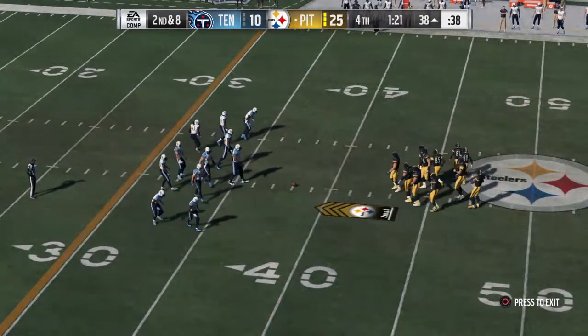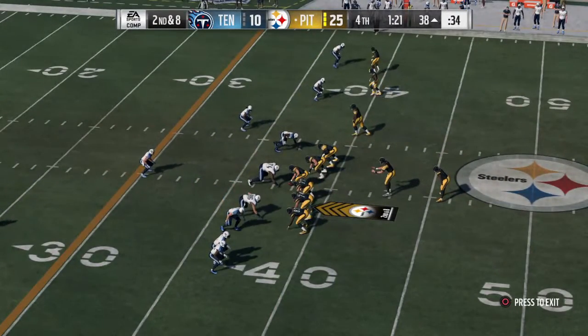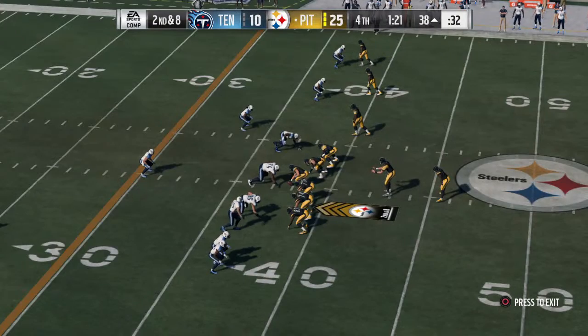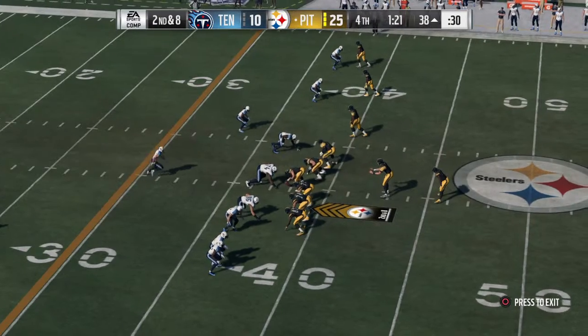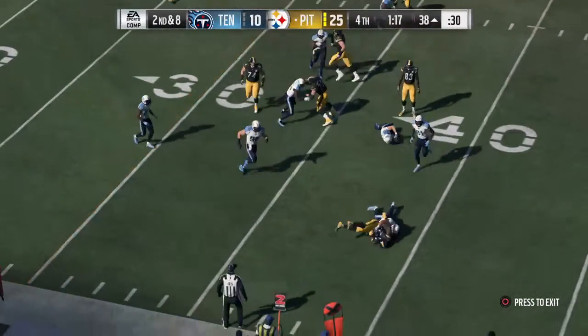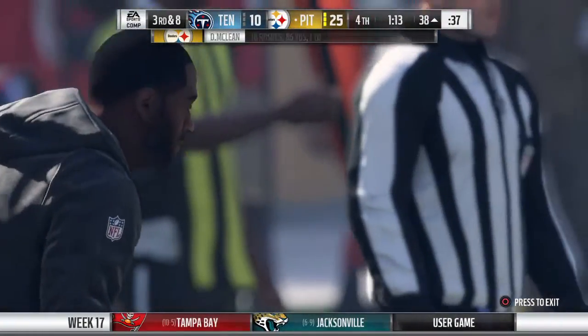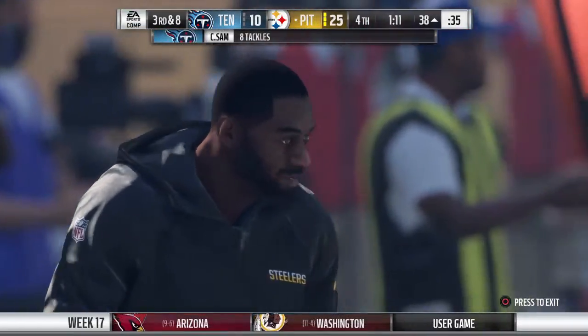And on the outside, they're playing press coverage. Let's go! Blue Lightning! Now a handoff as they run left side. And he's stopped immediately there. Officially no gain on the play, and they're left with a 3rd and 8.